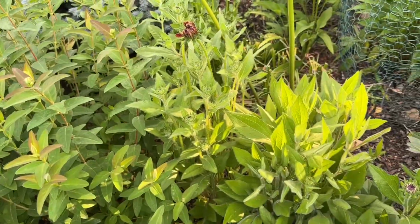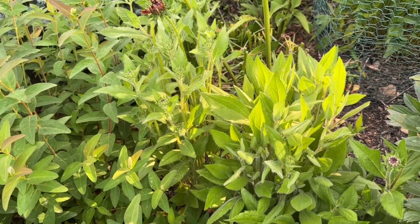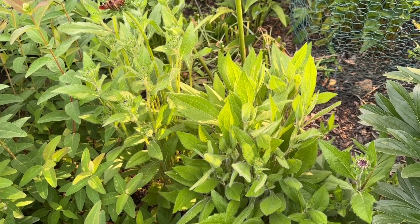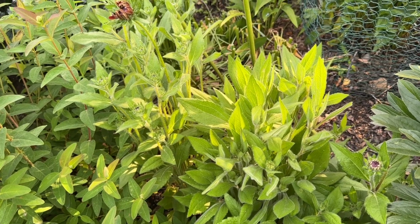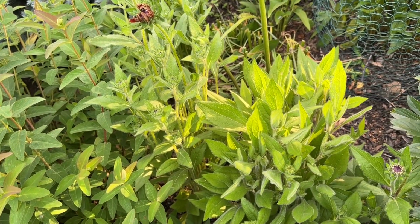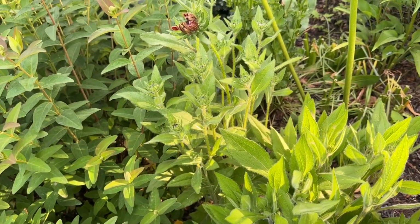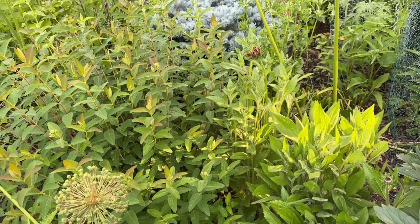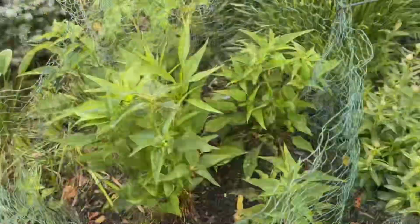And over here I have Rudbeckia Cherry Brandy. Last year I had protected it, and this year it seems to be so far holding up from any kind of deer pressure. But I might be eating my words, because the deer may just come around tonight and just decimate my garden. You never know. But I will probably just be spraying certain plants with deer spray to try and protect them.